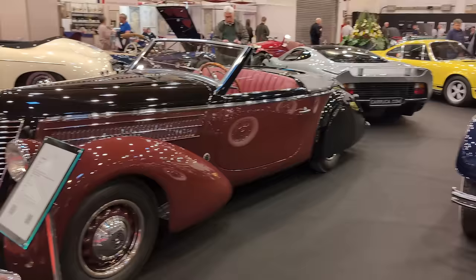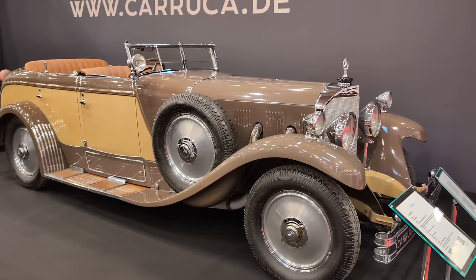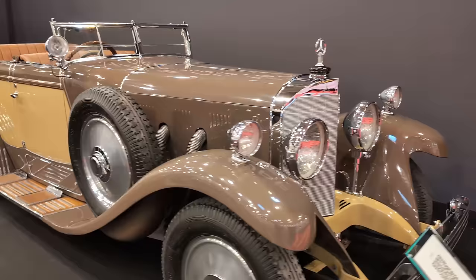And we have two Mercedes here, and this one is so wild. It's the big 630K. It's massive. Two-tone, holy smokes. And I think I've switched, this is Thomas Rumpf. Oh, what a Mercedes. So again, a 6-cylinder, but this is 6.2 liters and produces 100 horsepower.